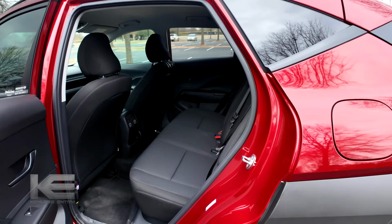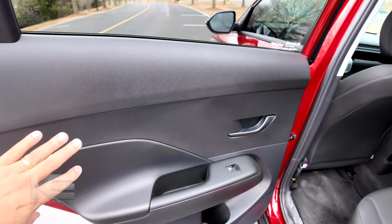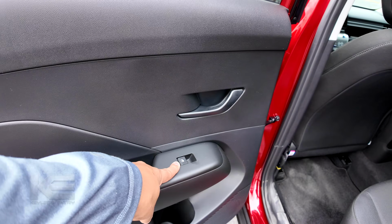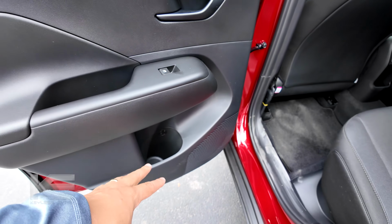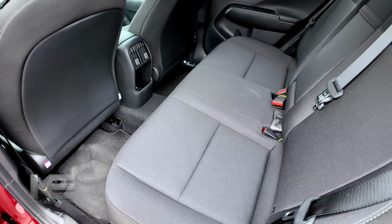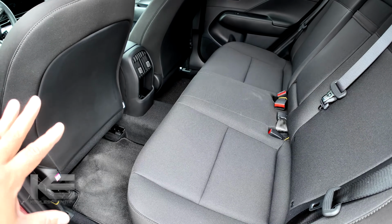Coming in from the rear, we're gonna look at the rear door panel first. So you have your hard plastic here, hard plastic here, hard plastic here, as well on the armrests. And then you have your window controls, of course your rear handle, a bottle holder, which could also fit probably a nice large cup, little handle cubby here. And then of course coming into inside the car, you actually already see you've got a couple things that are kind of missing.